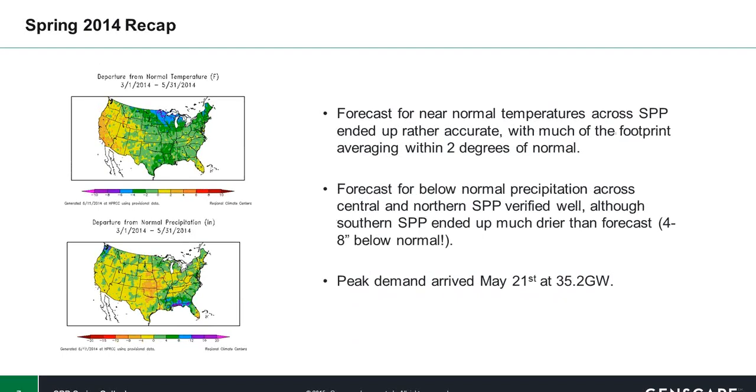So bouncing back and looking at last spring, we were expecting a more seasonal spring after we did have a very cold winter last year, and we were going a little closer to normal, and that is what verified. Most of the footprint was within 2 degrees of normal. We were also going for a rather dry spring, and we saw a very dry spring.